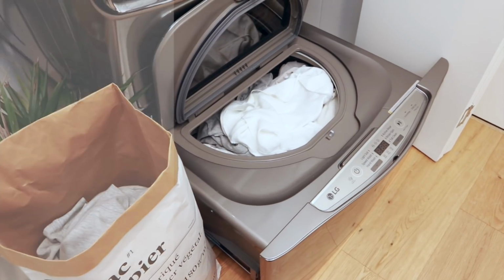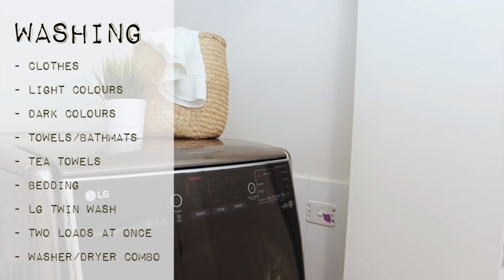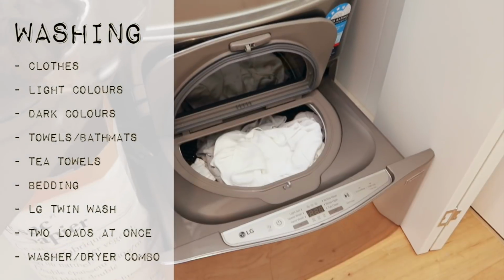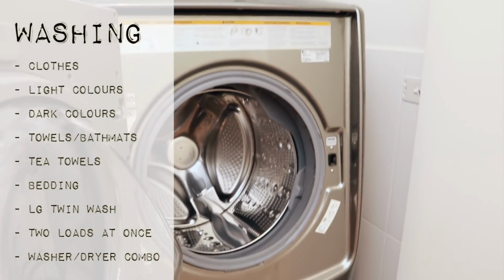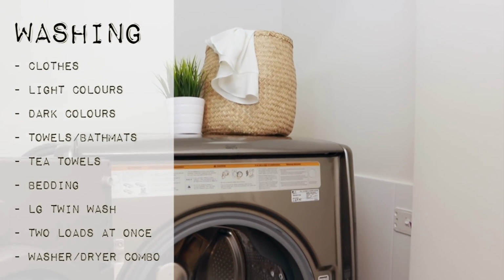So the first part of my cleaning routine, and probably the major part of my cleaning routine, is all of my washing. So my clothes, my towels, bath mats, tea towels, bed sheets, rugs, whatever needs to be washed is getting washed at least once or twice a week. Sometimes it will be all in one day, or I'll split it up and do it over multiple days.